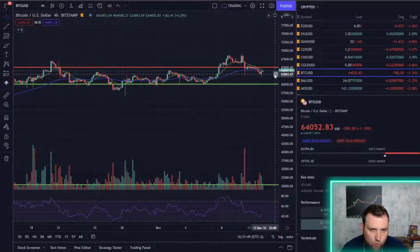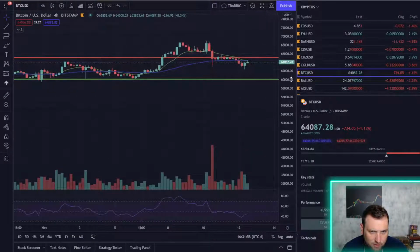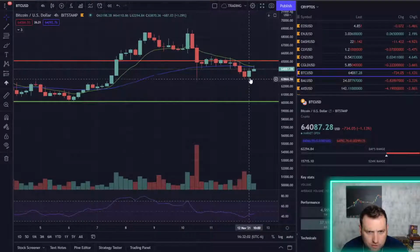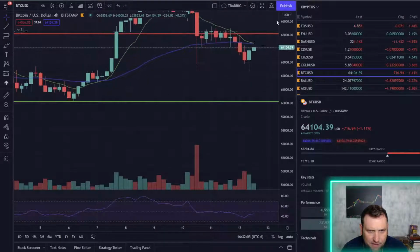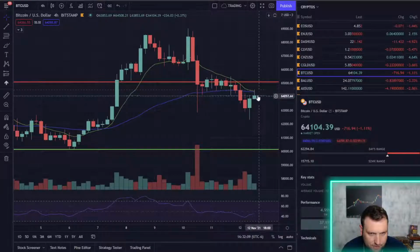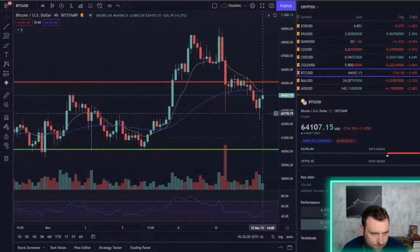Bitcoin was able to hold that 62.5 area basically. It tested that as some new support and is rebounding so far, but it is a little sketchy at the moment. It's running right into the 50-day and the 10-day on the 4-hour chart and getting some selling pressure. If it doesn't break back above that, and we just stop here and start pulling back again, we're probably going to see it drop to 63, maybe even lower.